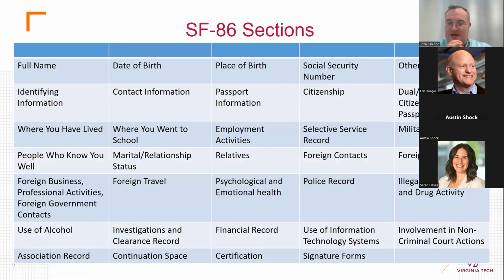So this is a busy slide, but if you haven't looked it up yet after last week's class, I decided to throw all the SF-86 sections onto one slide for quick reference. And you can see it all here, and it is very busy and very full. And I understand you all talked about maybe some of the more problematic or difficult areas for some, but this is the full snapshot. You've got to provide all this information.